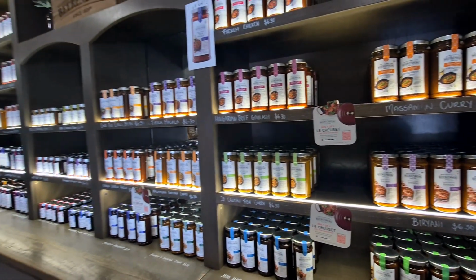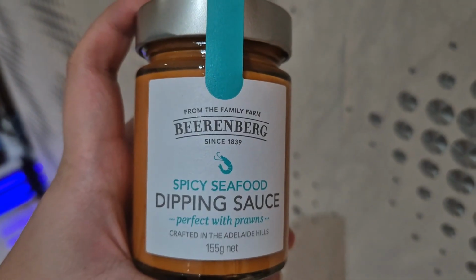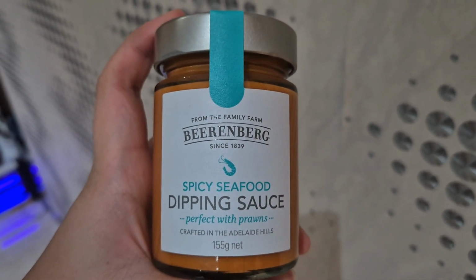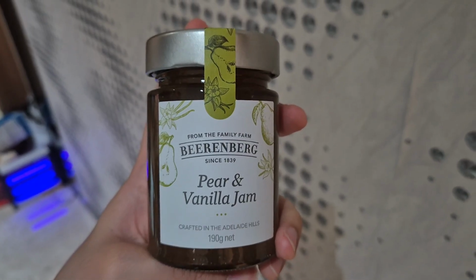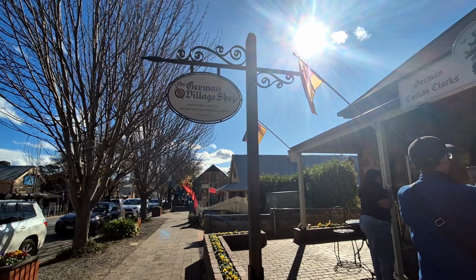We bought quite a few back, and you also get to taste the different jams at the tasting station. So a really nice place to visit if you are really interested in jams. You'll be exposed to the world of jams. And right nearby it is the Hahndorf village.